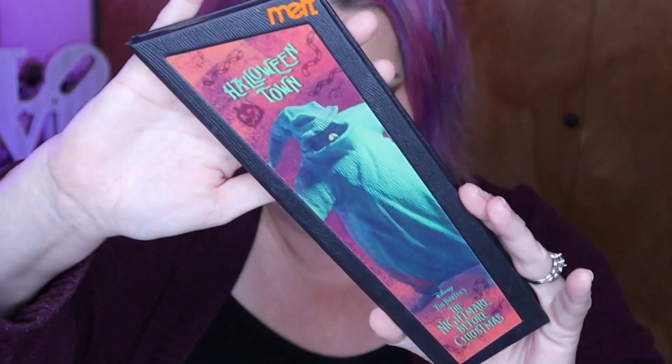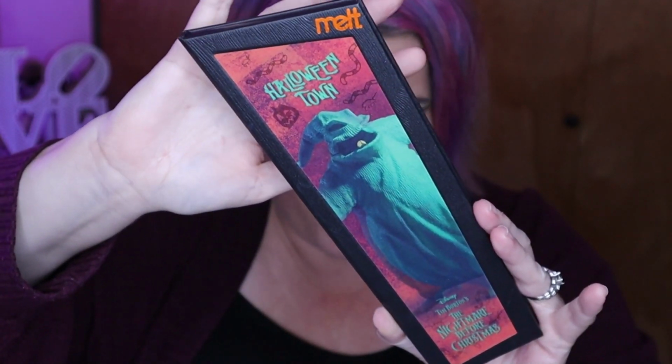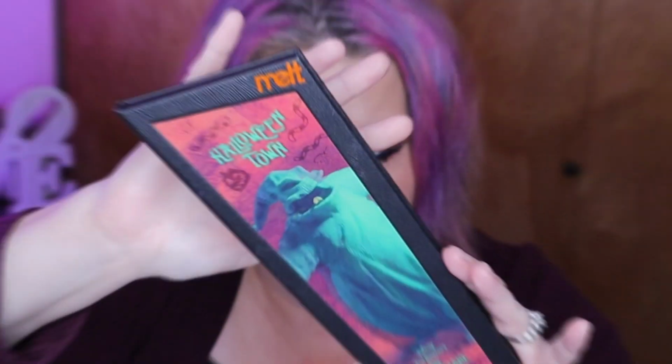They're both Melt palettes. So this is the Melt Halloween Town palette. This palette is $60 with 0.67 ounces of product or 0.067 ounces per pan. There are 10 shades in this palette. It is a cruelty-free palette. The 10 shades in this palette exemplify characters and spaces in the Nightmare Before Christmas film that reside in Halloween Town for this guy and Christmas Town for this guy.